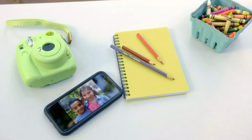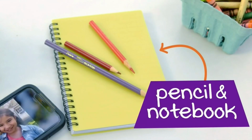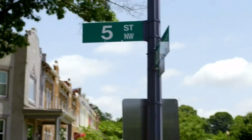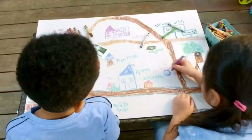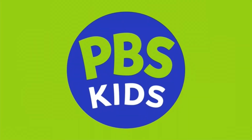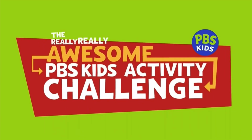You can map out your neighborhood. Bring along a camera, a pencil, and a notebook to keep track of the things you see. With your dad's help, keep track of sidewalks, playgrounds, street signs, birds' nests, tree houses, and more. At home, use your notes and photos to draw a map to find your way around your neighborhood. Are you up to the challenge? Get up and start your really, really awesome PBS Kids Activity Challenge now!